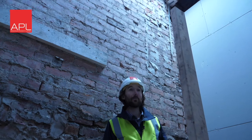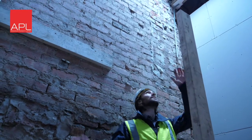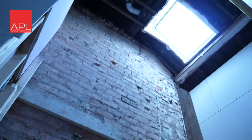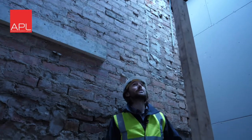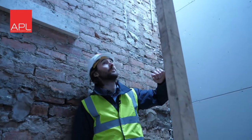Plenty of background noise again, but here we are in the central stairwell. This is going to have a roof light at the top. The roof's been opened up, and as I say, waiting for some nice clear weather to actually get the roof finished. So this is going to be opened up, have a nice light there. That's not the final window there, but this will be the central stairwell.